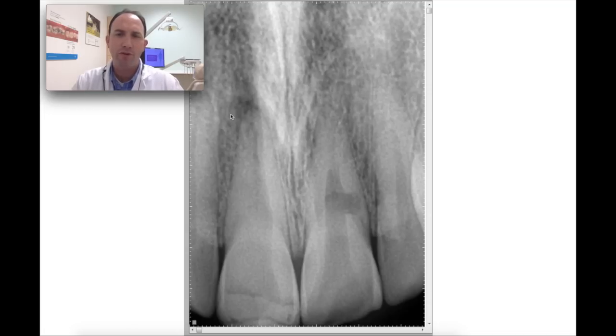You know, boys will be boys, probably wrestling or playing football or doing any number of things that boys generally do that sometimes isn't the smartest. So we identified PAA abscess here, obviously some composite repair, also a large internal resorptive lesion. So I referred him to a root canal specialist for evaluation and possible treatment.